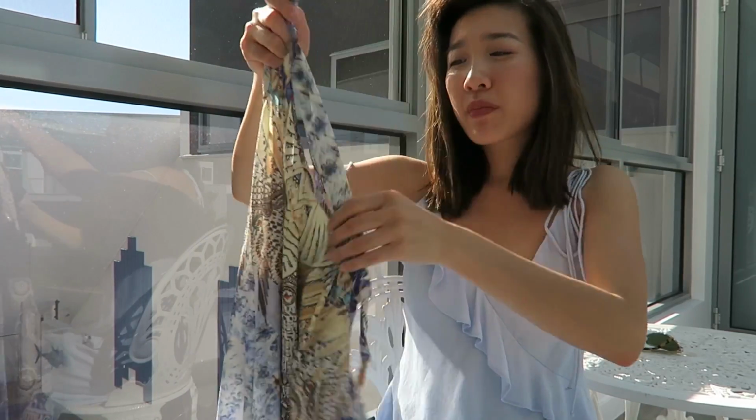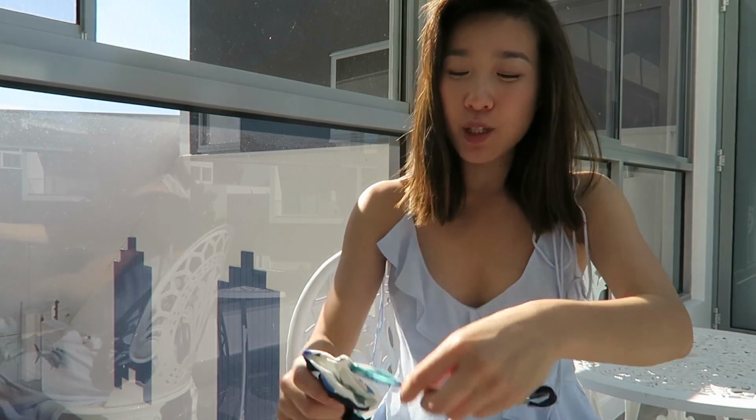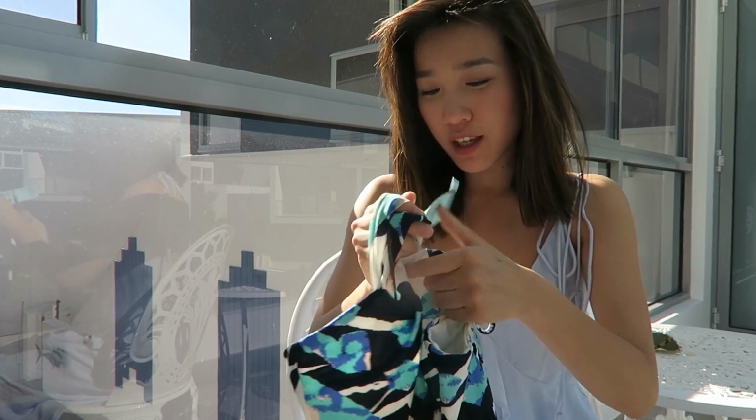And what I love is that it has this thing at the back, so it stops your dress from falling forwards and you showing too much stuff. One last blue dress, this is from the Kukai sale. I think it was like $40.